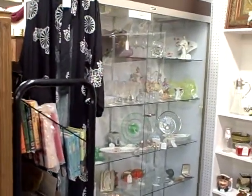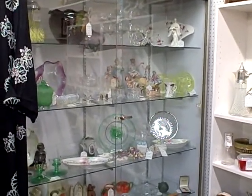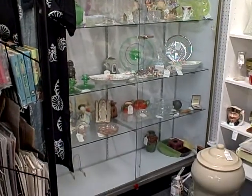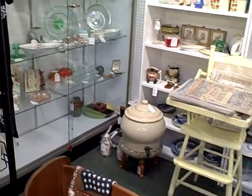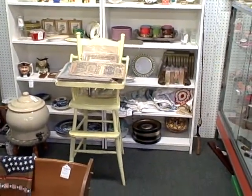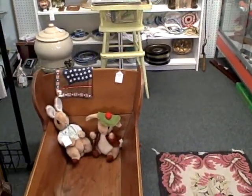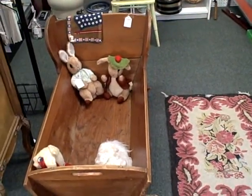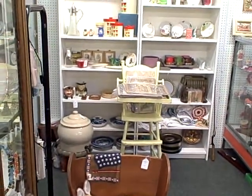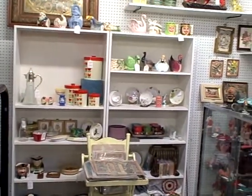Good quality things. Art pottery. Primitives. You name it, this booth has got great items. Please keep in mind, you won't find any modern-day collectibles or crafts at the Roscoe Antique Mall. Just nice older items and antiques. This booth, B26, is a great booth full of good quality items.